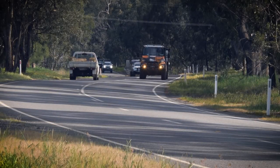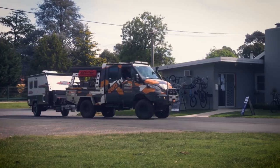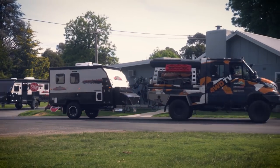We've come into Euroa and Simon's organised for us to stay at this caravan park. Currently we're at the Euroa campgrounds, which are an absolute beautiful sight, as you can see around me. Great place to be camped.